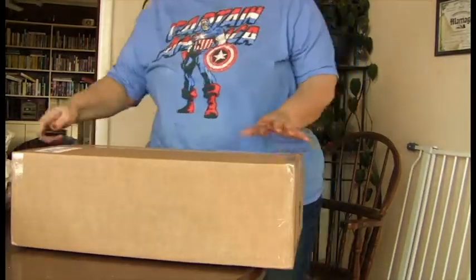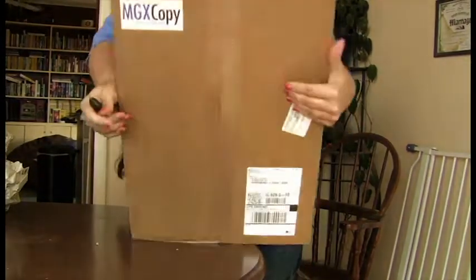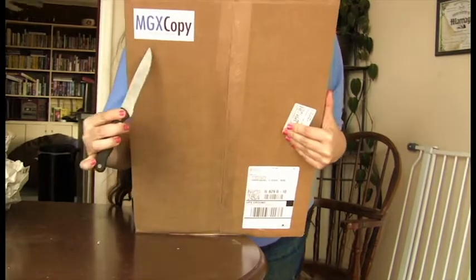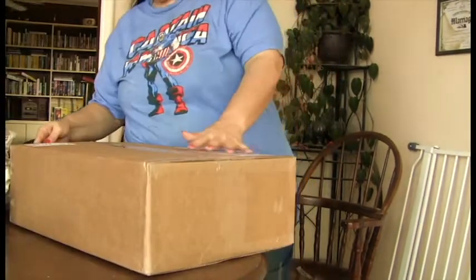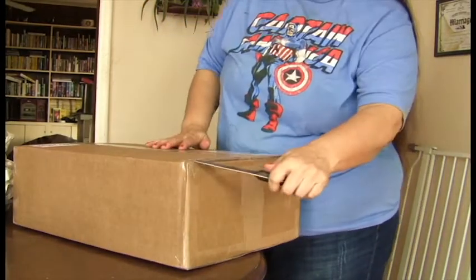So this is the big one. I already know what this is because it says right here MGX copy, which of course you can see right there, MGX copy. They are the people I use to print the prints of my artwork.